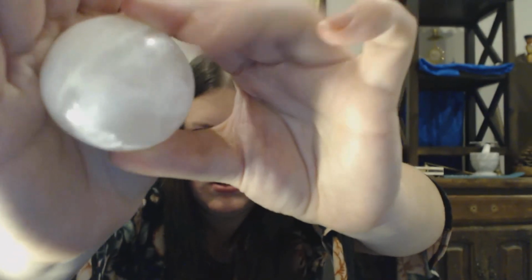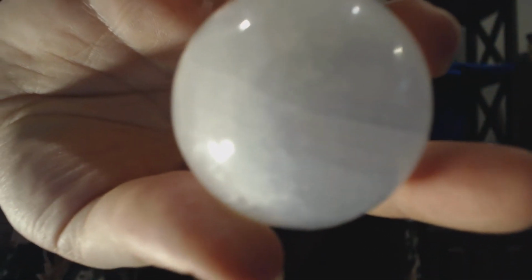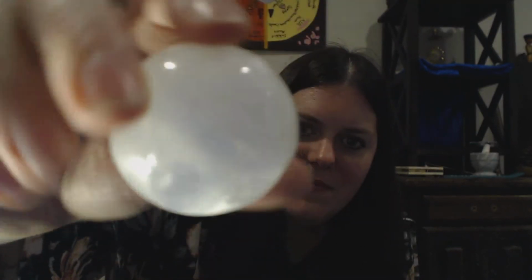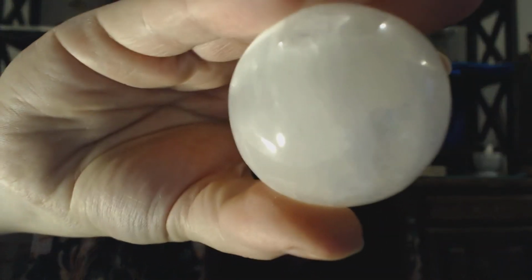And the last thing that I can show you, well, here. The last two things that I'll show you are my crystal-based divination tools. This is my crystal ball. It is a selenite crystal ball. See if I can show it to you better. I have this little holder that it fits perfectly into. It's a little candle holder and it fits perfectly into it.